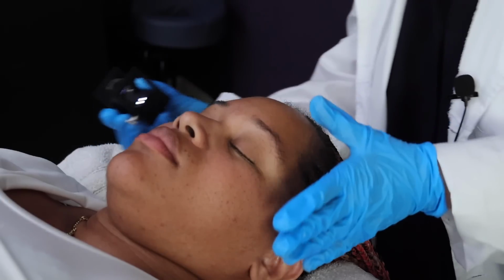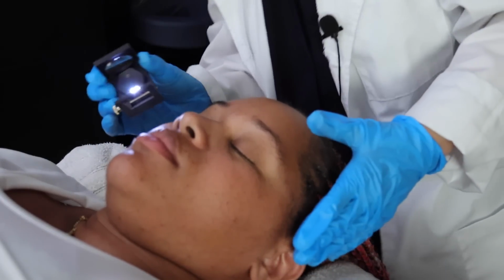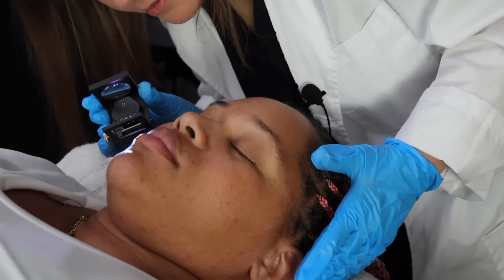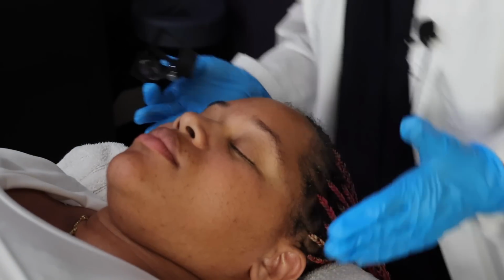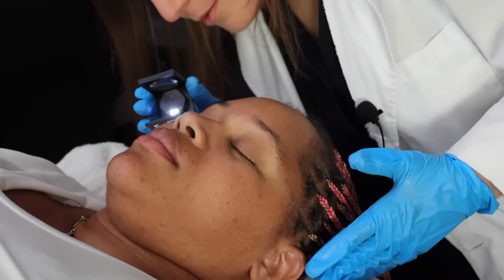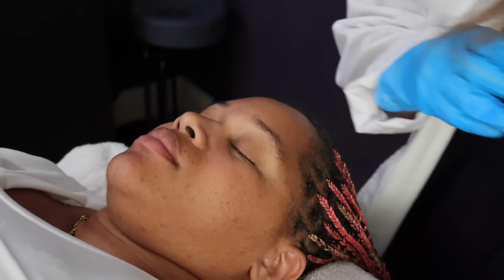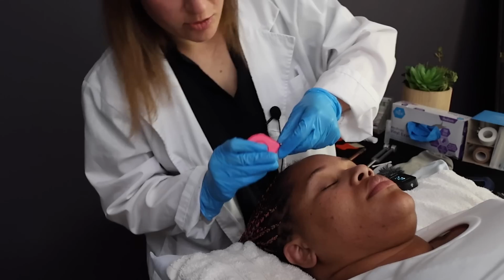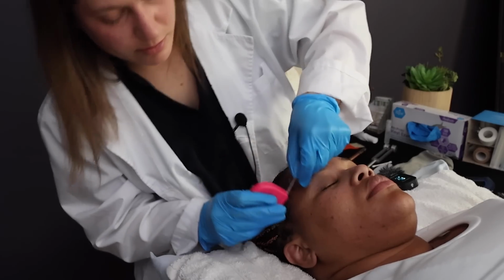Are you wearing a daily SPF? No. Okay, it's definitely something to consider. You can often get them in the moisturizer or something that you use every day, especially if you're exfoliating. Okay. Just one here I want to measure. Most of them are very small and completely flat, so generally not anything we worry about.